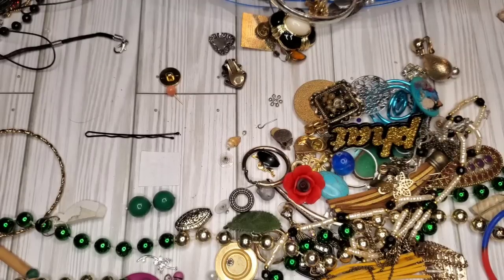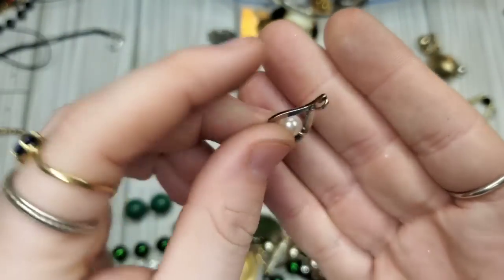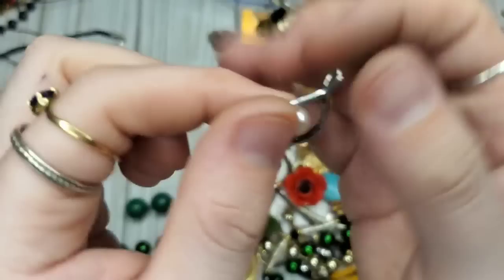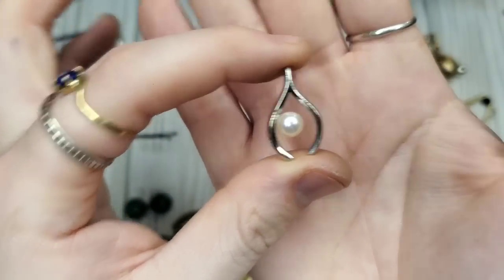This is definitely marked. Yes, I think this might be silver. I believe that is silver, it's a little pendant. It's not marked 925, but there are two symbols at the bottom of the pendant. So I think that is 925. So we'll test that.